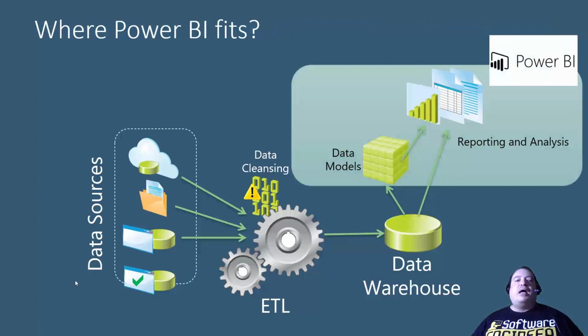And how does Power BI fit in this? Power BI gets the task to build the data models and build the reporting and analysis solution. So Power BI is capable of replacing the data models and replacing reporting tools. But the data warehouse is still an enterprise solution. Power BI still needs the data warehouse as a source of data. Otherwise, you end up with a complete mess in your enterprise environment.